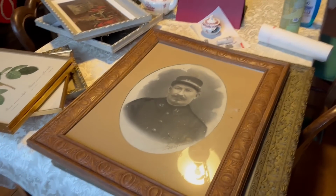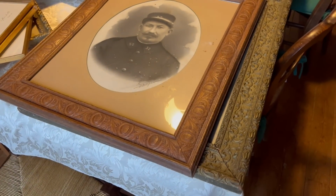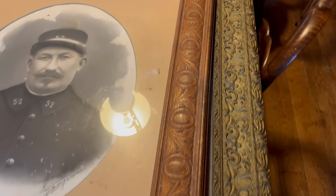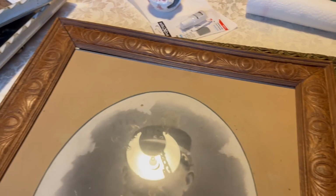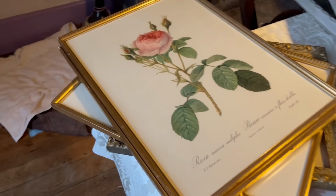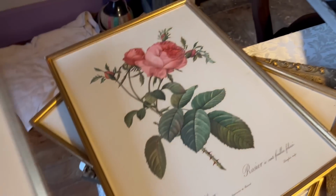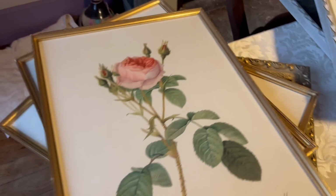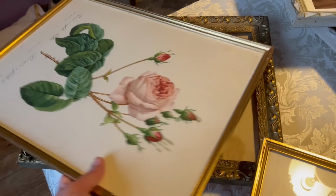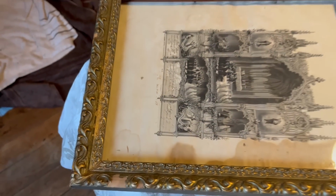I gave a sneak peek of these on the Instagram the other day, but we were out at MIU's and we found a bunch of very good looking frames. All of them have a little tiny bit of damage because you don't get anything quite perfect at MIU's, but I think these are really nice. Got some gold framed ones that all three of them have rose pictures in them. But they're about the right size and shape that I want to put beside the beds, over the bed stands and the lamps. And then that one there, which I think that's the damage on that one, but the rest of it is quite nice.